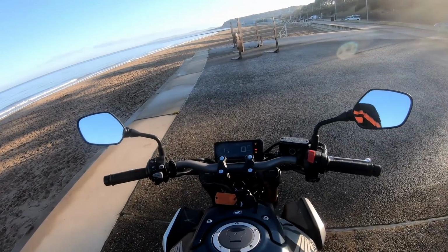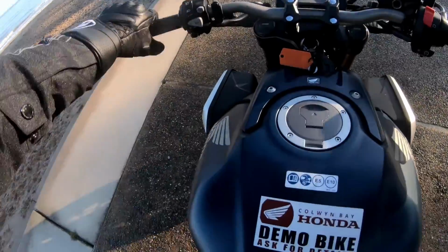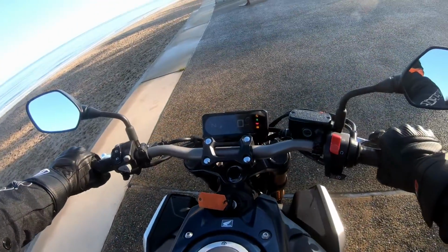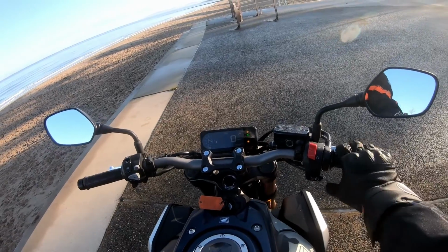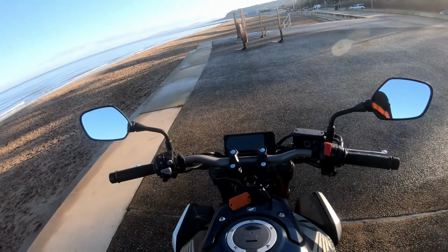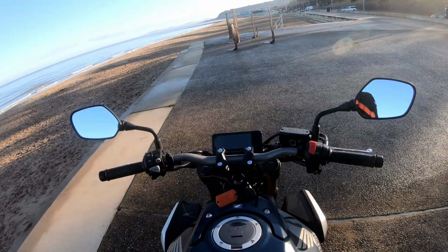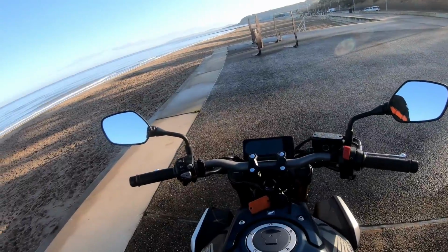It's a really nice bike. Switchgear, typical Honda. Feels very nice. Always got that lovely sound on the throttle. It's a very, very nice 4-cylinder 650cc mid-size motorcycle.